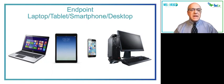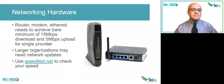And in much of the literature, they are calling these endpoints. So when you start looking at the literature on these, look for the word endpoint, and that's actually what they're meaning by that. Of course, there are different qualities of networking hardware as far as your router and your modem and things like that.